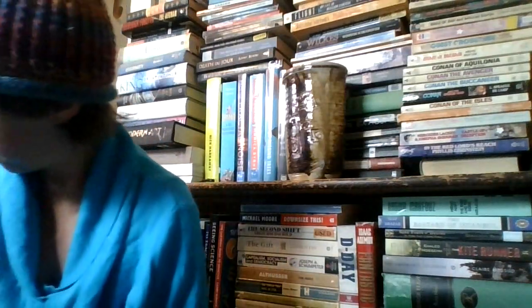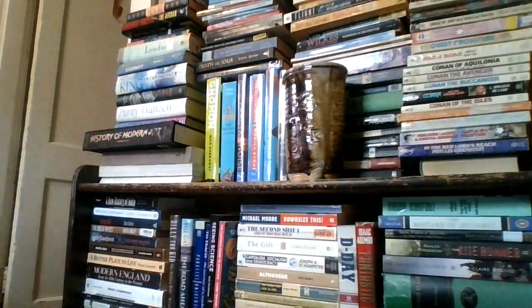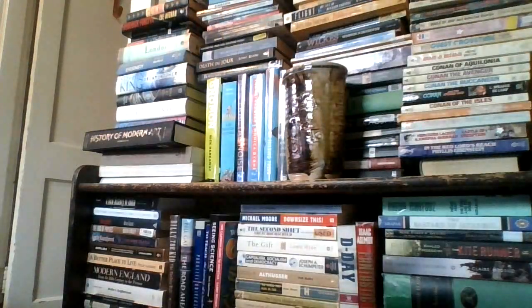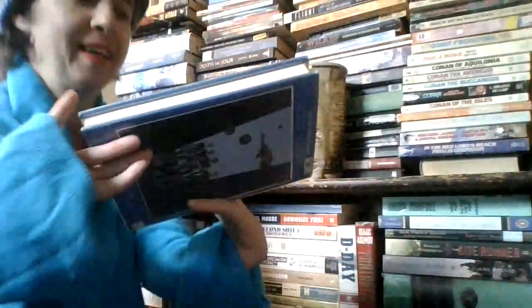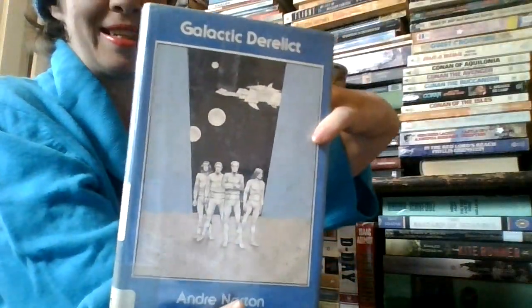And then, is there another stack? I think that might be the stacks. Oh, there is one more. Okay, one more. 1, 2, 3, 4, 5, 6. Alright. And Galactic Derelict by Norton.